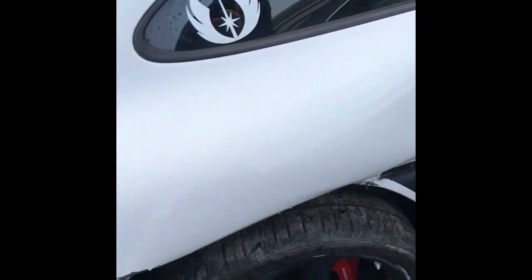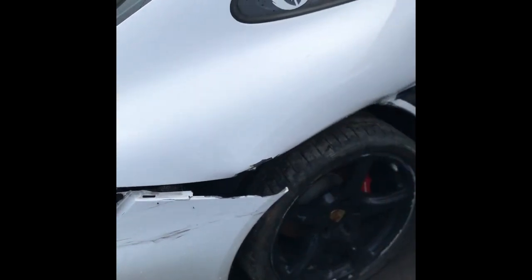So we gotta decide if it's worth fixing it or just put it back together and send it back to the auction.